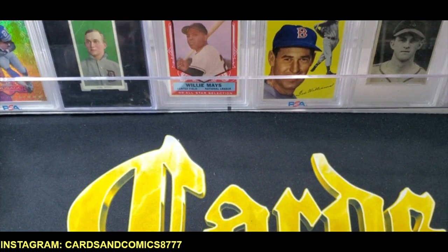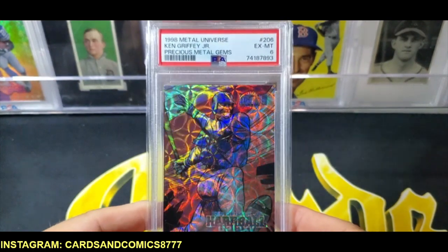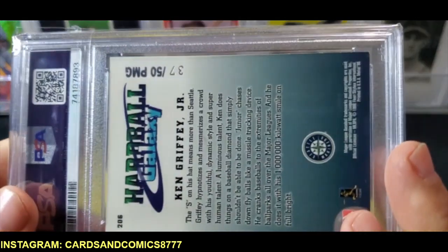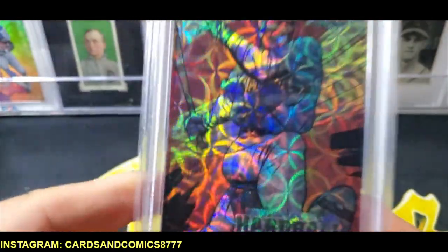Next up is a card that graded exactly what it should have graded. But it's a tremendously rare card. Here we go. Precious Metal Gems. 1998 Metal Universe Griffey Hardball Galaxy. Again, for folks who don't know, these are numbered out of 50. There it is, 37 out of 50.